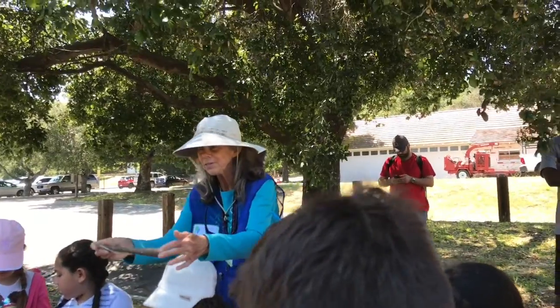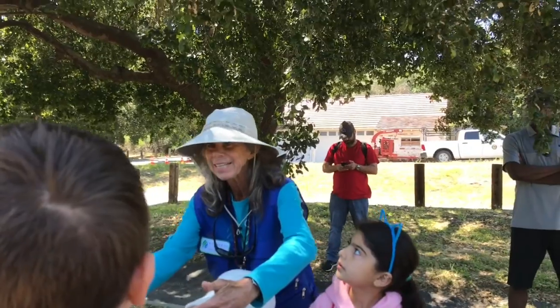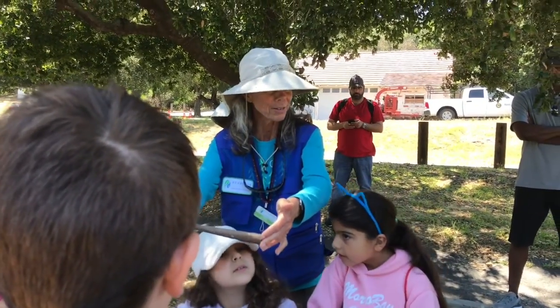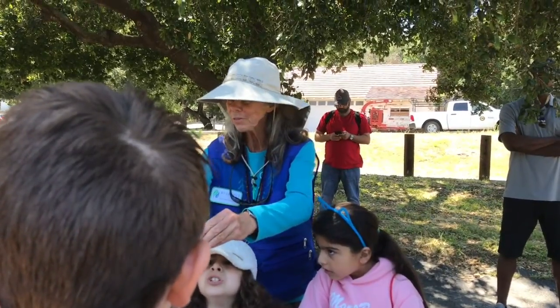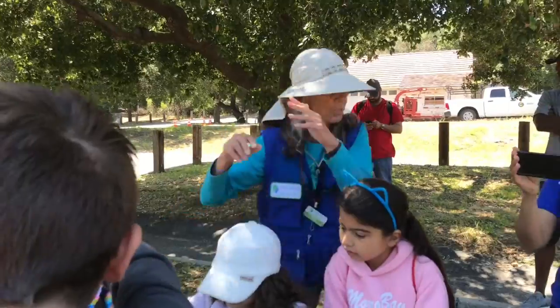What do you think? Is this a plant or an animal? It's from a shark. So they would use this as sandpaper. So you two are sharing this. You two can touch this.